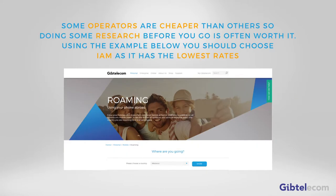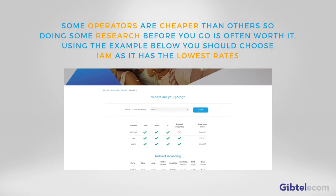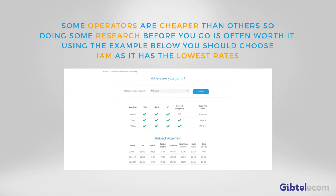Some operators are cheaper than others, so doing some research before you go is often worth it. For example, using the example below, you should choose IAM as it has the lowest rates.